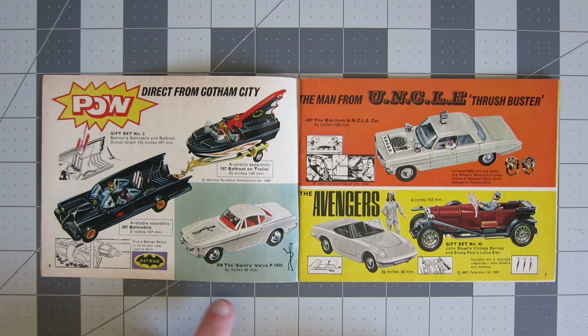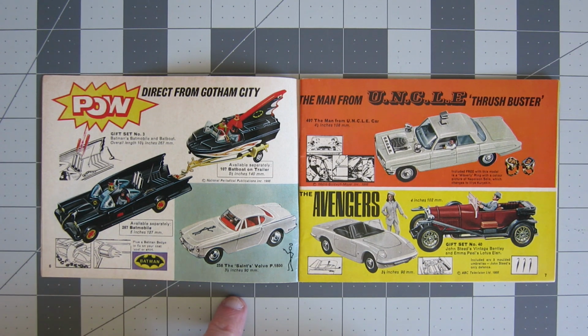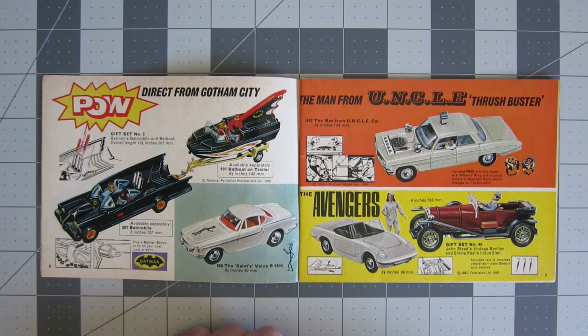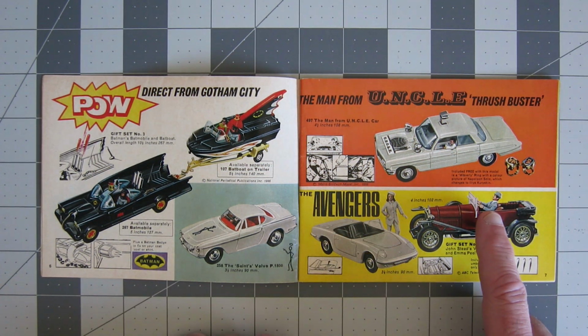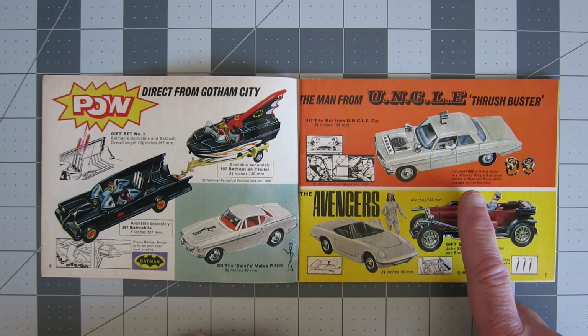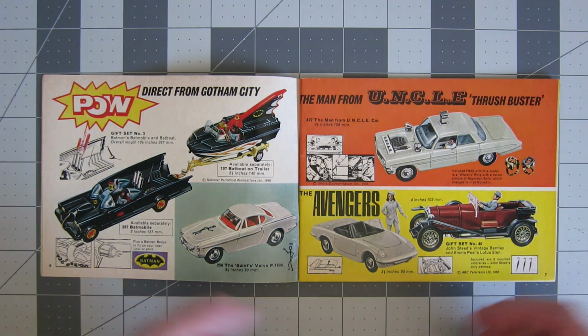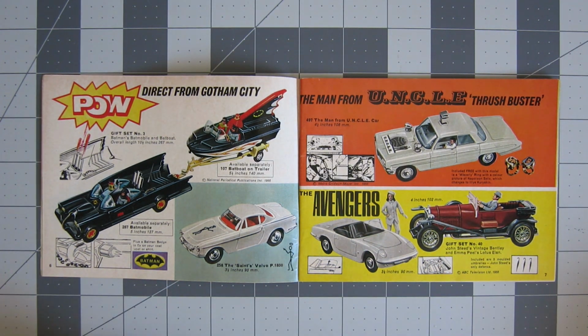The Saint's Volvo P1800, which we've just seen Hot Wheels do a P1800. I was thinking maybe it'd be worth customizing one like this, but I don't know. Man from U.N.C.L.E., it's like all the popular shows. Man from U.N.C.L.E. Thrushbuster. Included free with this model is a Waverly ring with a color picture of Napoleon Solo, which changes to Illya Kuryakin. Well, what more could you ask for?